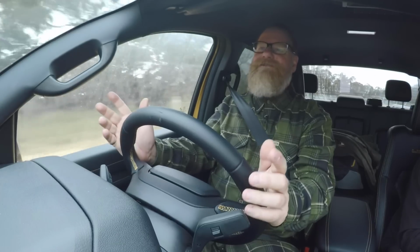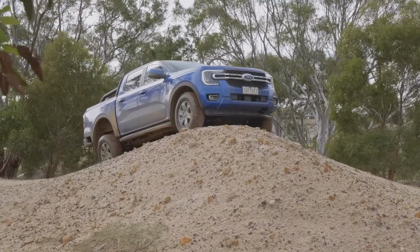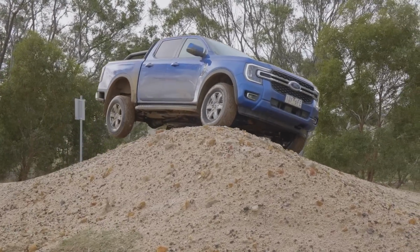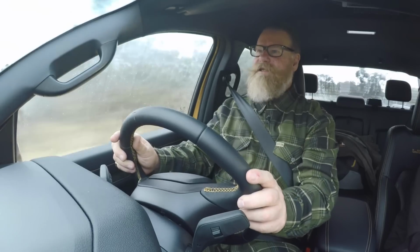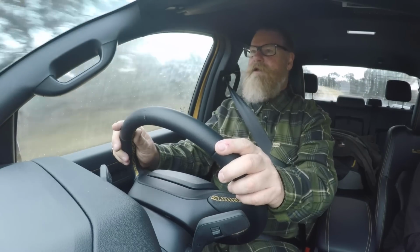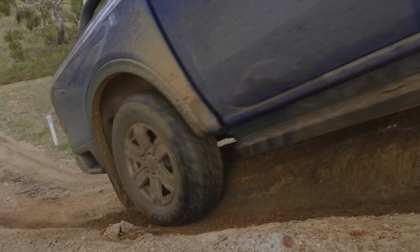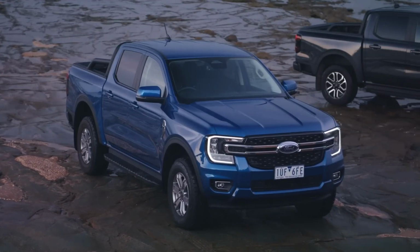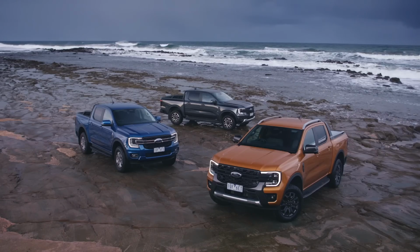Now, I hate to use the term game changer, but really this V6 Ranger is exactly that. There's nothing like it anymore except for the yet to be released V6 Amarok, which is going to be very similar as we know. But yeah, with the old Amarok disappearing, this car is really setting the standard now. And as a vehicle that is already Australia's best-selling four-wheel drive ute, this thing is only going to get better.